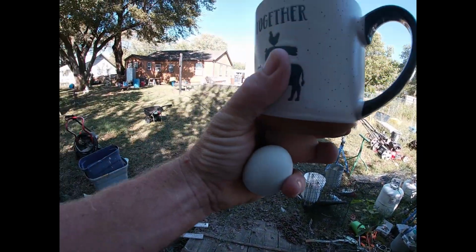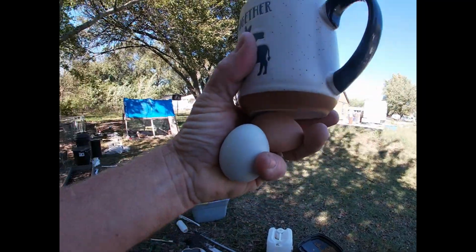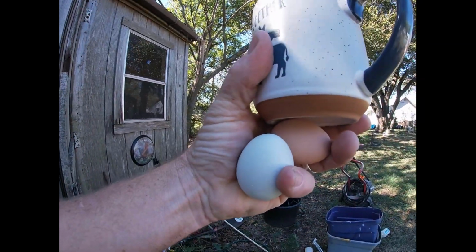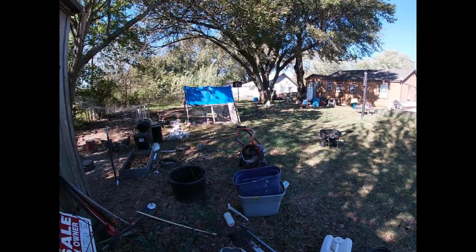So, okay guys, it might not seem like much to you, but I don't know if you can see that bottom egg there. There we go. Got 2 eggs. I'm pretty excited. We're finally getting 2 eggs again. Out of all these hens we've got, they all stopped laying for about 3 weeks now. Oh, trying to shut this door without spilling my coffee or dropping an egg. There we go.